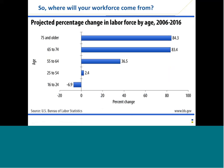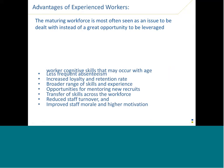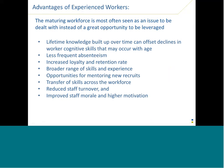Well, perhaps a different way of looking through that prism of age is to see what the opportunity that might be leveraged could be. In fact, our older workers bring to the table a lifetime of knowledge. In many cases, this can offset declines in cognitive skills. We find that they show up on time. They're motivated, and they are a great mentor for new recruits, transferring a lifetime of skills and knowledge.